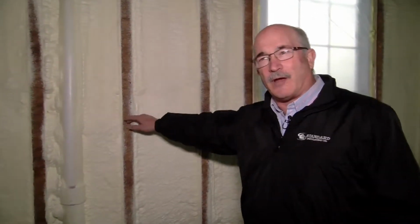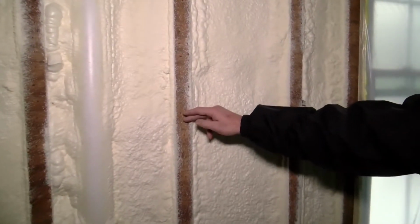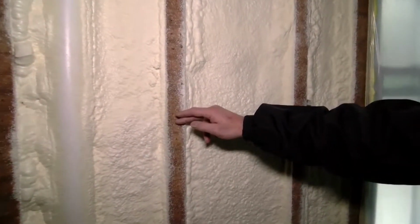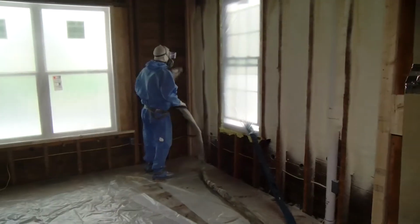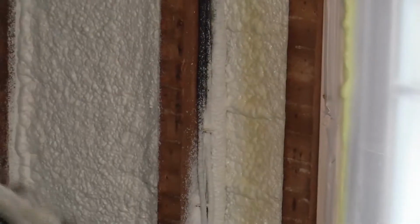It's 2x4 framing, so the codes these days are a lot more restrictive. They want a lot more out of you when you do this. We need an air barrier. We need higher R values, and the only way to achieve that, especially in a house like this where it's 2x4 framing, is to use spray foam. This is 2-pound closed cell spray foam that we're doing here that John's putting up.